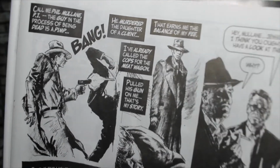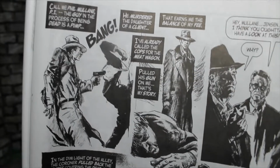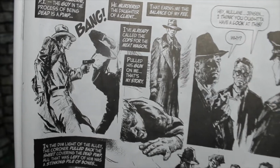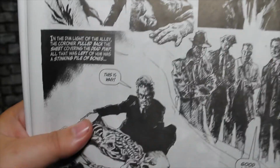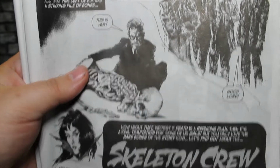But anyway, after that we have the second story called Skeleton Crew, and there's this hard-boiled private investigator, and he says he was tasked to hunt this guy down, and he shot him and said, I'll just say he pulled a gun on me. So this guy has a really high kill count in all his cases. But the police get there, and this guy is turned into a skeleton, and they don't know how that happened.